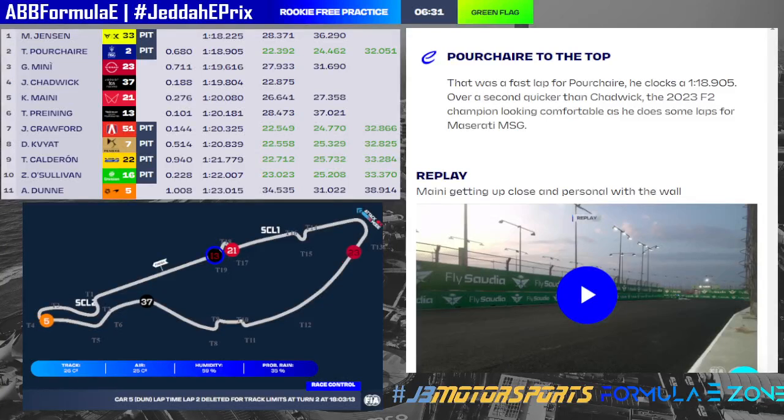So looking here at Preining coming through this series of chicanes, and down towards the last one. So I think he's just gone into attack mode, hasn't he? Yeah. So this next lap will be interesting to see. He's sixth fastest at the moment on a 20.18, and we'll see with those purple lights flashing what this next lap does.